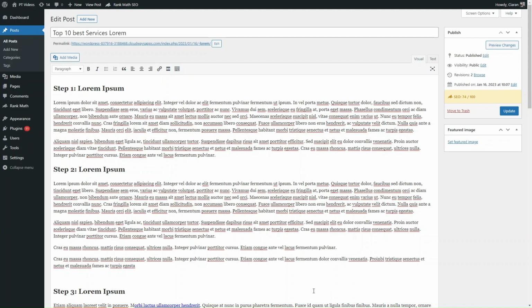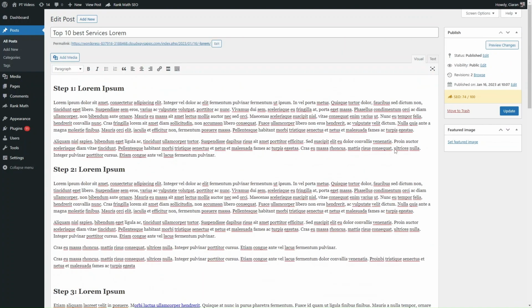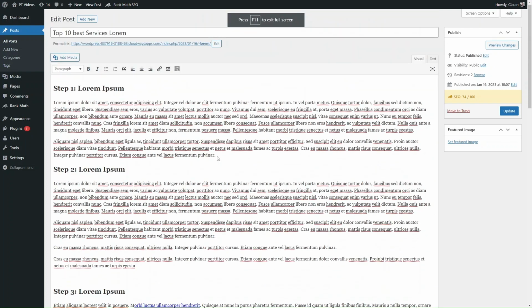As you can see, as we've been making changes and edits, our score has been increasing and decreasing wherever it is. So with Rank Math, you do get instant results as you're making the changes, which is really good. So you would use Rank Math in this way for all of your posts, and it's specific to every single post that you have, and you can also do it for your pages as well.